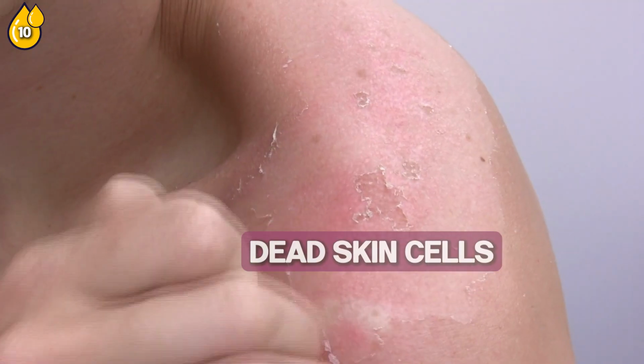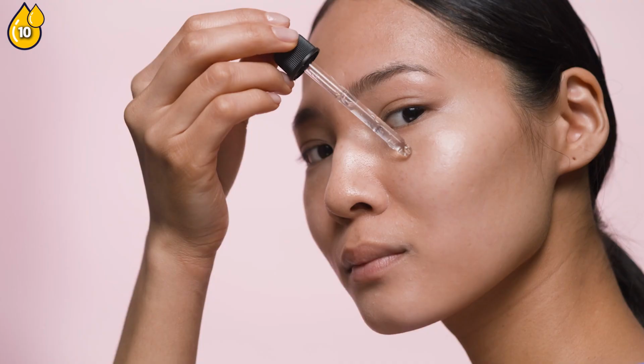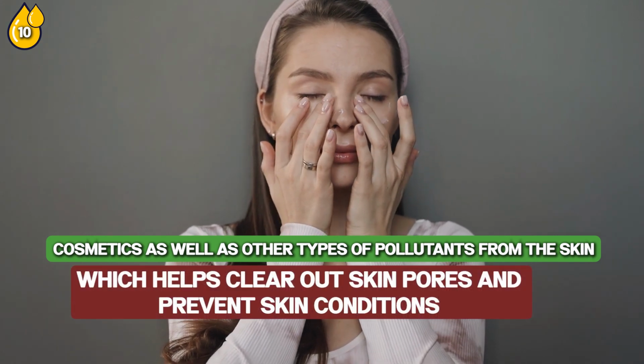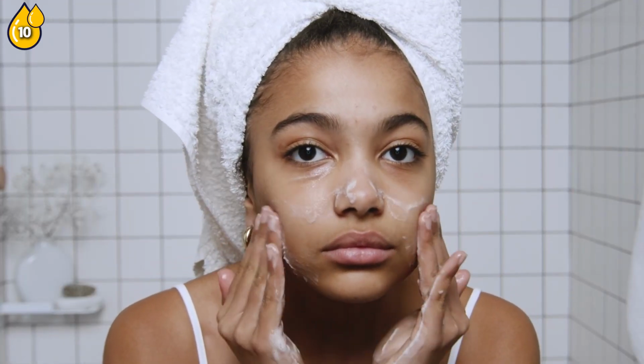It removes dead skin cells, acne, oil, dirt, makeup, and cosmetics, as well as other types of pollutants from the skin, which helps clear out skin pores and prevent skin conditions. It is a milder facial cleanser when compared to other cleansers and soaps that many of us use.